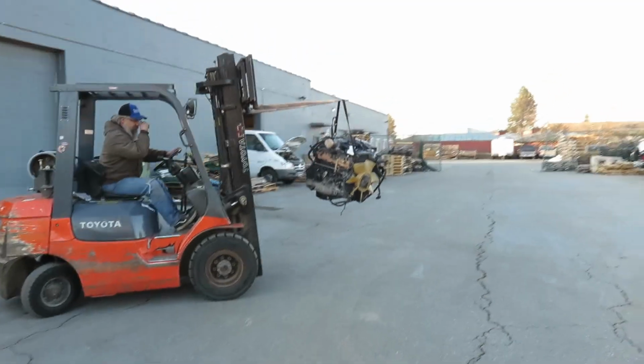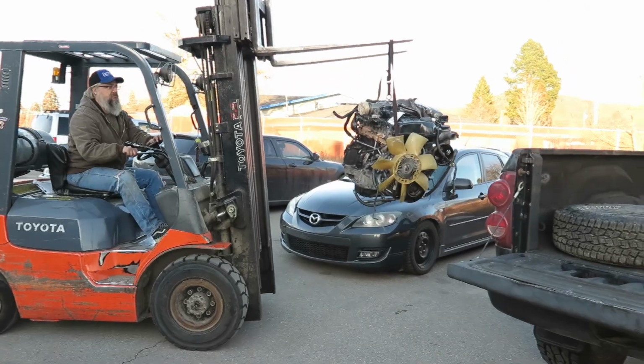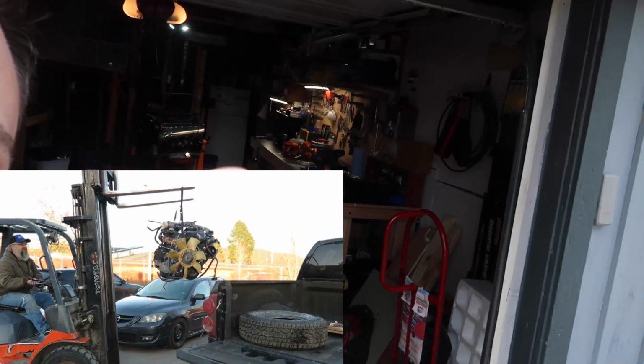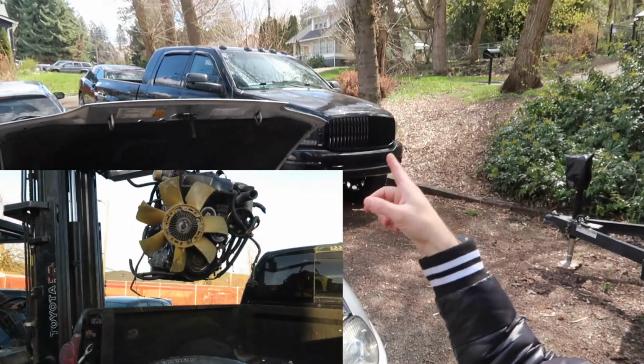He is the one that loaded the... Remember that? I remember. Yep. He loaded that 2JZ that's right there, but it wasn't like that. It was more like this. He loaded that into that truck.